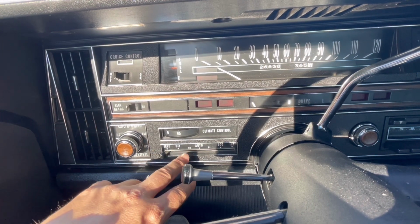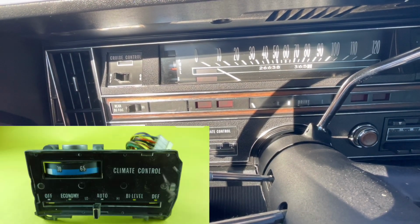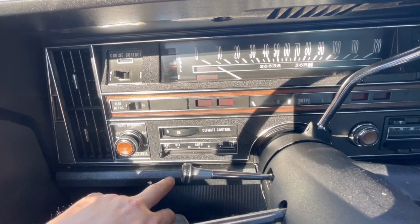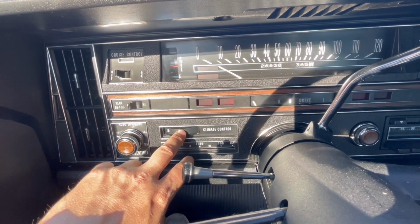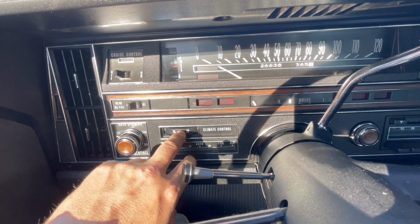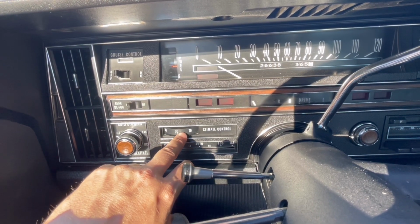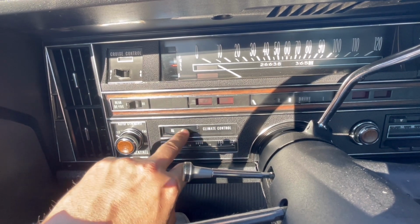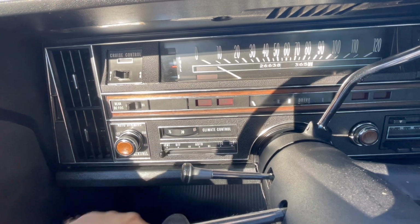Later, they would have an econ position in the '70s so that you could try to save fuel, as well as having the air conditioning compressor running all the time when it's cold outside as well. It is kind of this dial setting, which I like. Later years, that dial setting would be red, and then I think it turned white around 70 degrees to 80 degrees, and then red again to be hot.